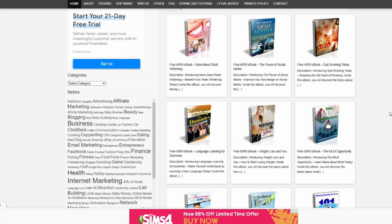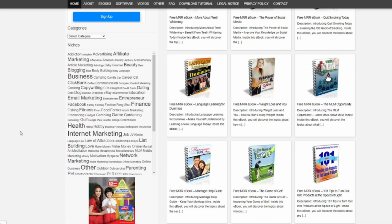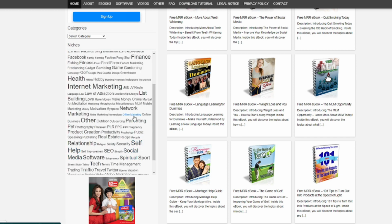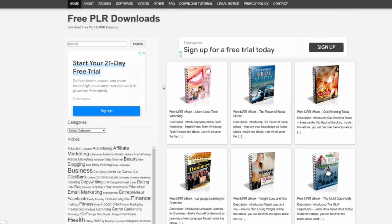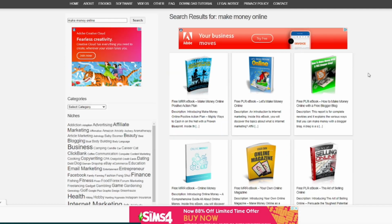Now, on this site, you'll find all the different categories that you can find ebooks to download. The ones in bold are the most popular ones and include affiliate marketing, beauty blogging, business, ClickBank, email marketing, finance, health, and so on. For today's strategy, we want to focus specifically on how to make money online. And to do that, you can simply search those exact keywords by typing them up on the search bar over here. And voila, you can access all of these free downloadable ebooks in the specific niche that you want.